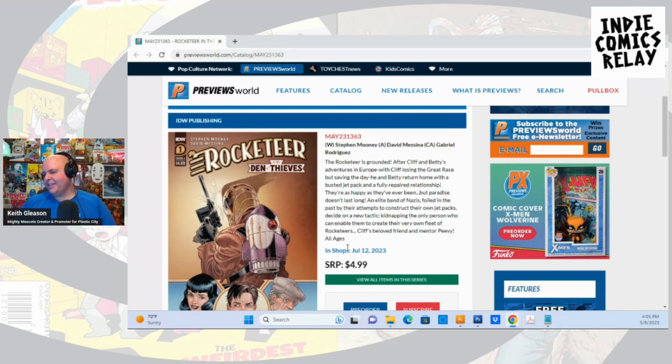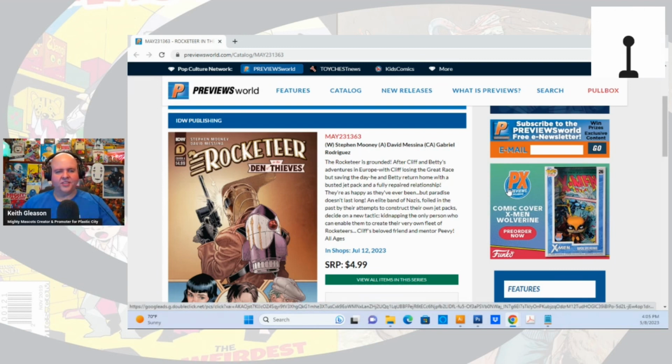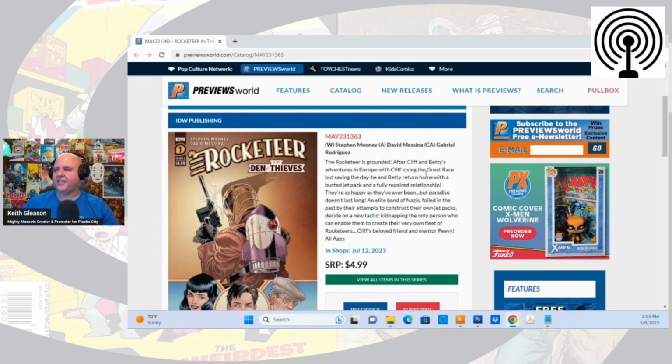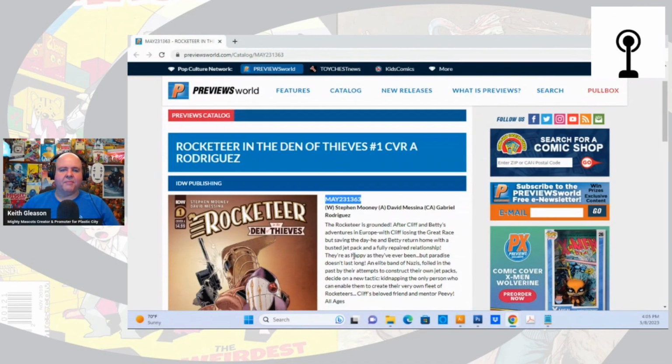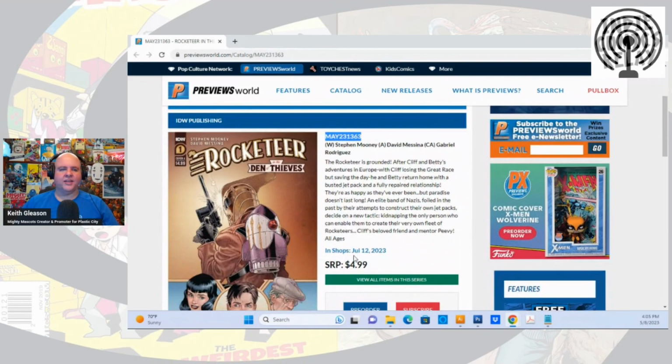So it doesn't say here, but I'm guessing this is a mini series. So I'm going to say it's probably about 4 issues, and that's usually the length of these, or 3. But I'd say check it out. This is the diamond code that you want to give to your retailer. And Rocketeer is a great character, so check that out.